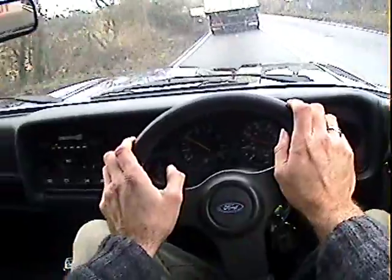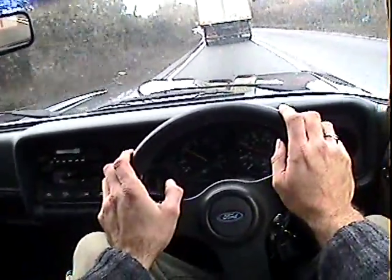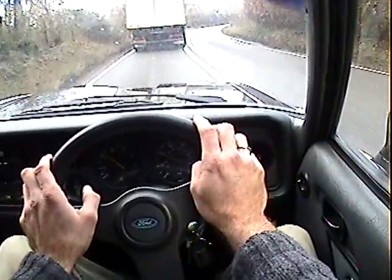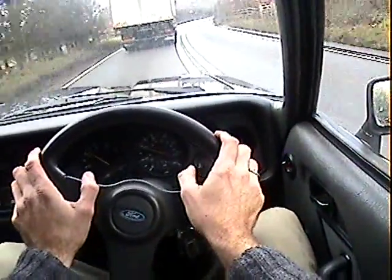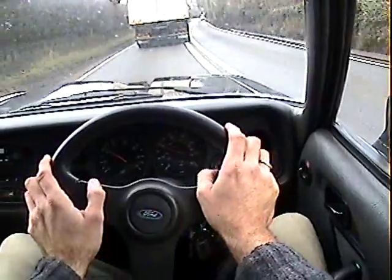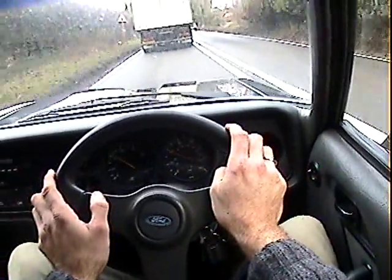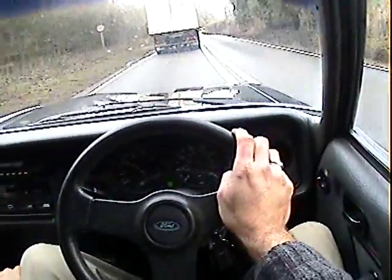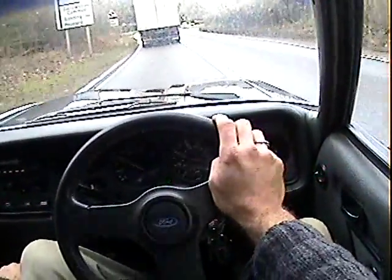Although they've only got 160 bhp, which isn't a lot by modern standards, they're not a particularly heavy car, so they still go well. It's still a great deal of fun. We'll go around a little bit of a loop just up here and then go back down the road again.